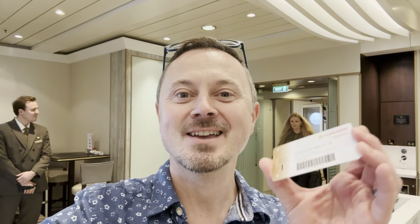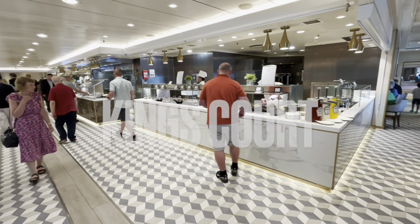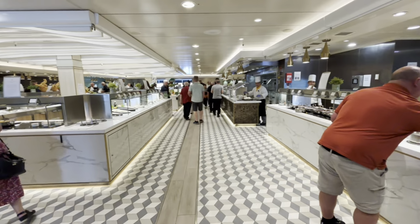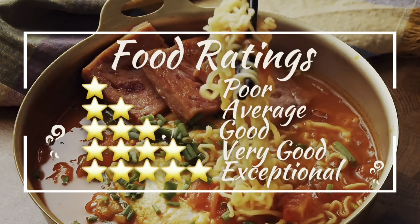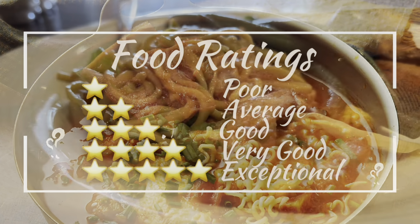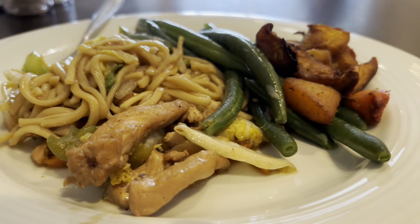Really good news for me, my muster assembly is essentially the buffet. Yes, muster and eat, I love it. Well, this is King's Court, and I'm used to a buffet being chockers on the first day, on embarkation day. I can cope with this, definitely. I'll be using this handy food rating guide to rate every plate on board Queen Mary 2 during my transatlantic voyage. Right, a few stir-fried noodles for me, some root veg, some beans.